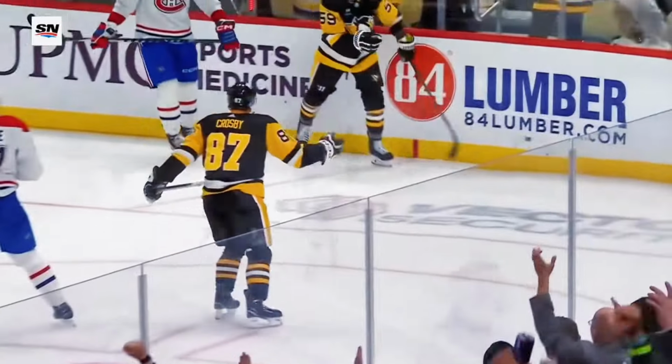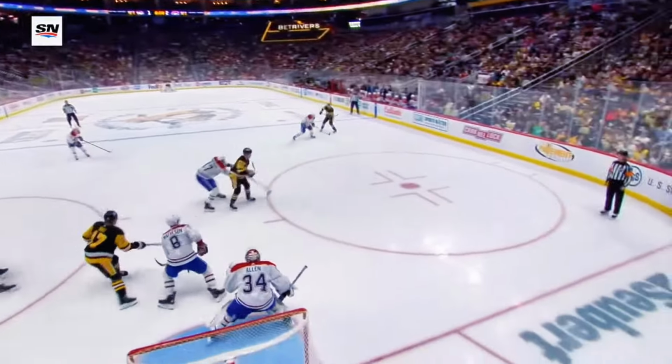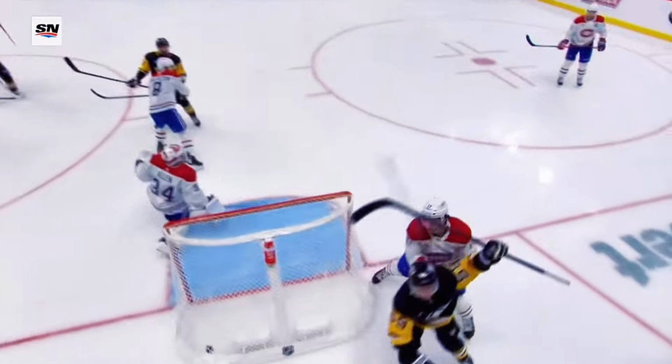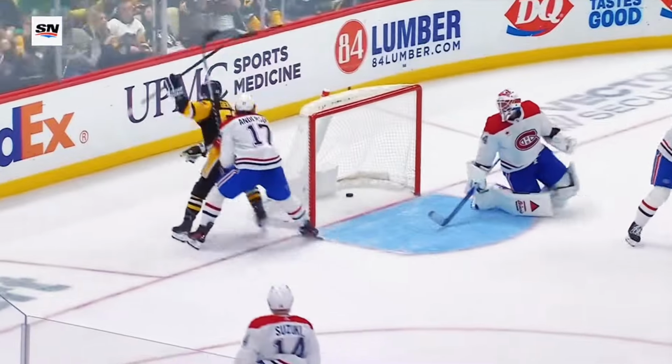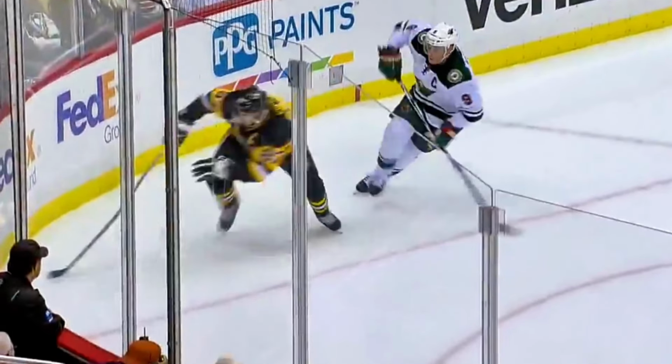But most players don't look before they get the puck. Instead, they get the puck, then look. Meanwhile, great playmakers like Crosby don't wait until they get the puck to look. They look before they get the puck. And it's a pretty simple distinction. But here we are. Let's take a look.